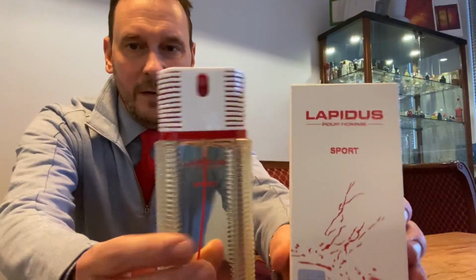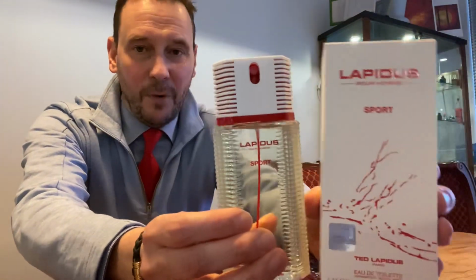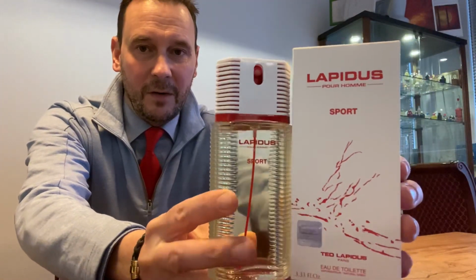And one of the flankers, and the best flanker, let me tell you in advance, was released in 2015. And it's kind of a bland name, right? It's kind of a weird, even misleading name. Lapidus Sport. Lapidus Pour Homme Sport. I'm sorry, there you go.